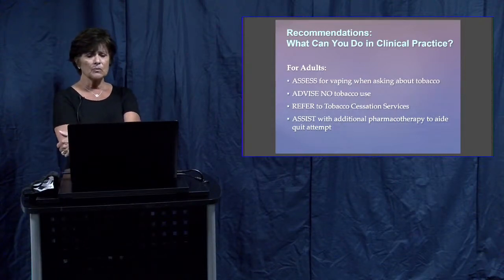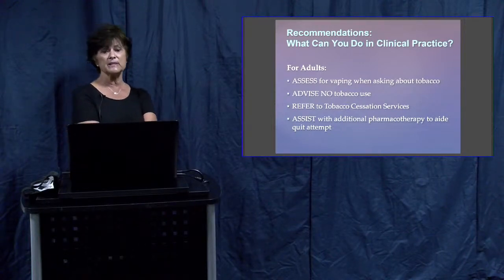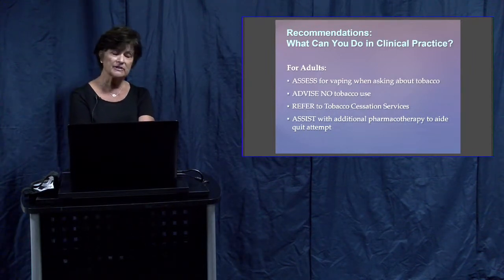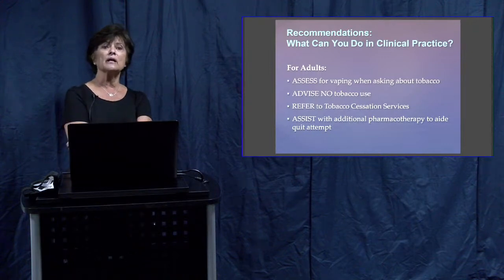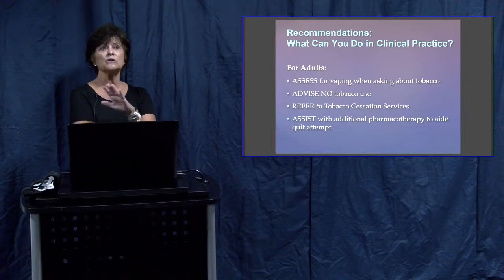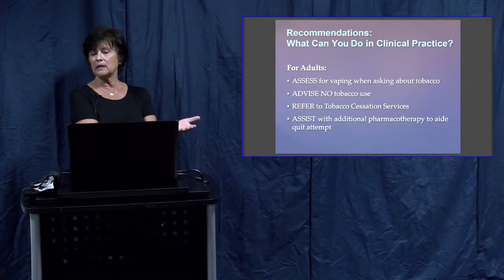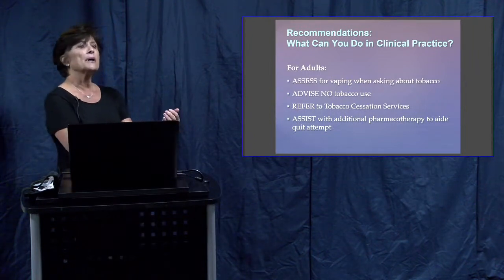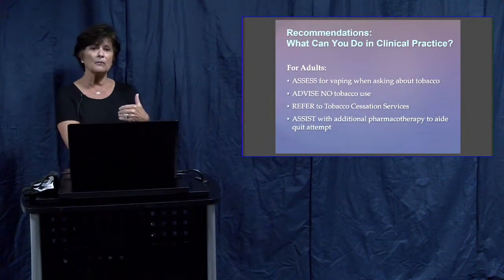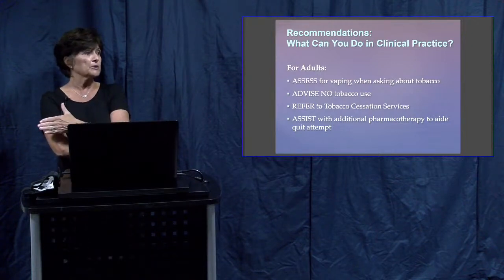So one of the issues we have here in Birmingham and in Alabama is that we have very limited access to tobacco cessation services. But in every state in the union, we have access to a quit line. The first thing you can do is give the patient the number. It's 1-800-QUIT-NOW, so it's pretty simple. But we find that patients tend not to call it. You can do a fax referral, or you can do a warm handoff if you have that ability in your practice to actually call them and put the patient on the phone.